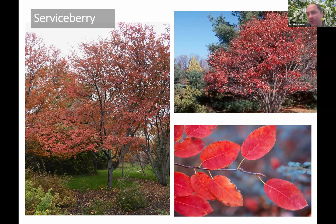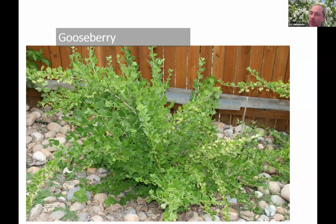Shadblow is another one that's not as drought tolerant. I think it's a great one. Even if you don't pick the fruit, this fruit supports birds and wildlife, which is also pretty cool.